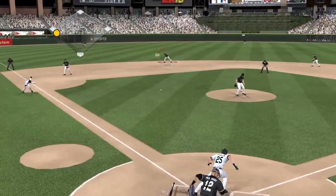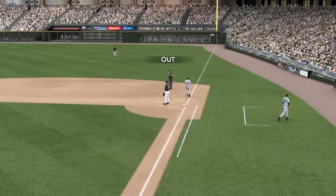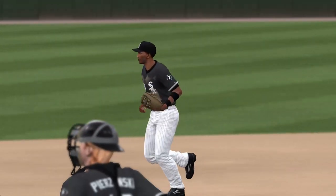On the ground to short. Fielded by Ramirez. Throws to first, side is retired. Mark Burley, that's enough.